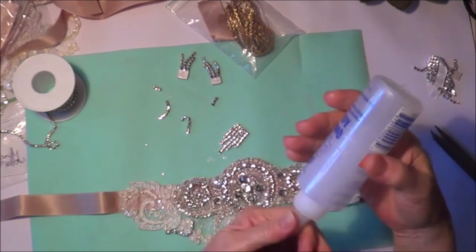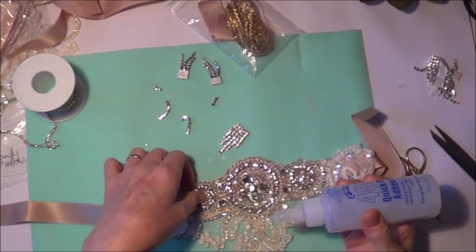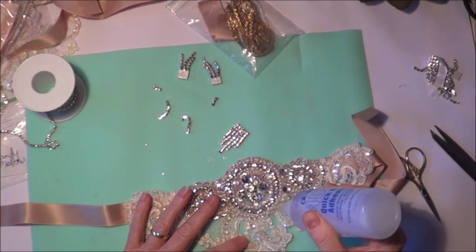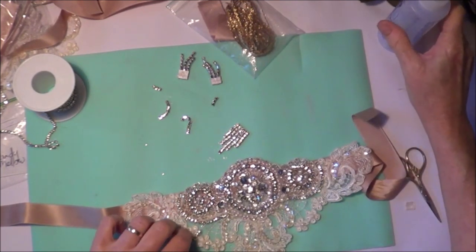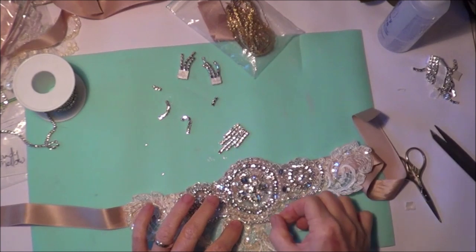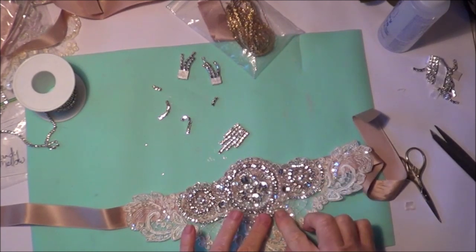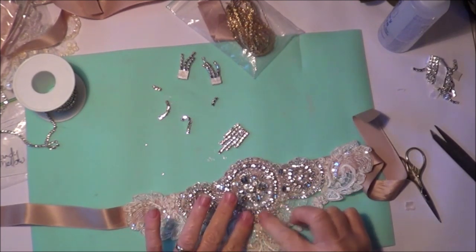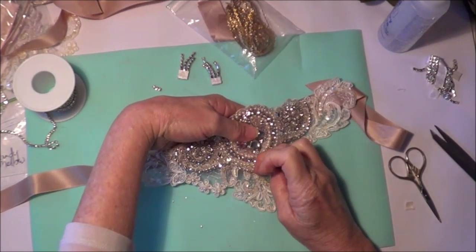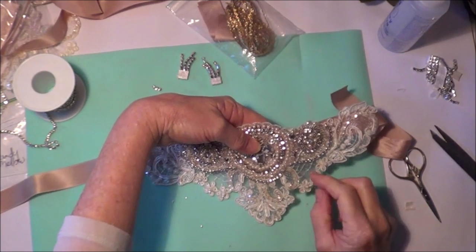Okay, got another idea. This is how things change. Can you see? I'm just gluing a little piece on. Which is the piece I was going to use in the center as the longer dangle, but changed my mind. If we can curve that around that top applique, just have to lift it up a bit so I can see, because that's how I'm going to see it when it's on the mannequin, or the dress form.